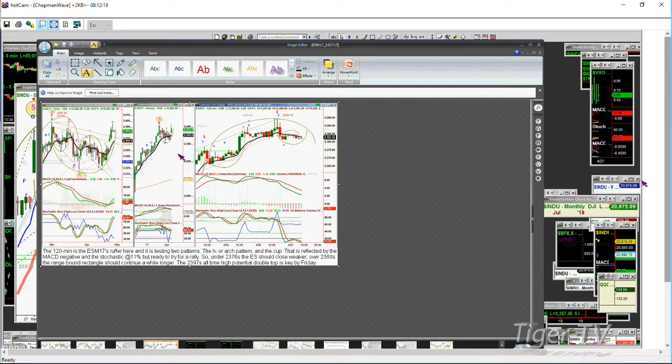I'm anticipating there's a chance by Monday or Tuesday that we've formed some kind of a double top, and then we've got to be very careful the following week. That is next week itself.